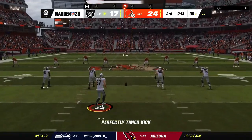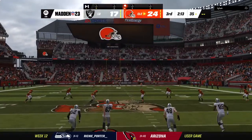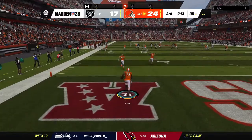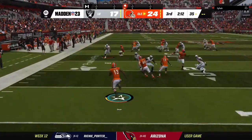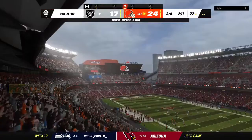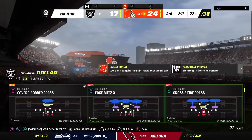Following the touchdown, ready to kick it away is Carlson. This will be returned from deep in the end zone. And he'll be out of bounds here just past the 20-yard line.